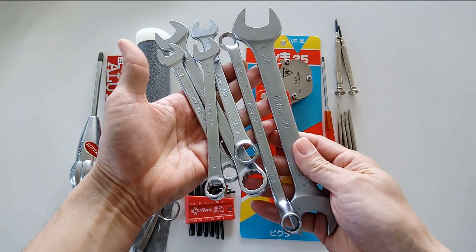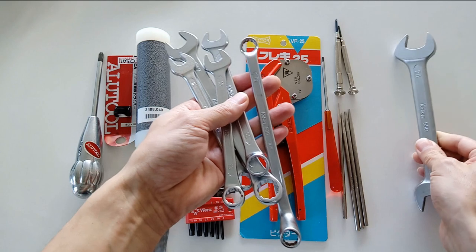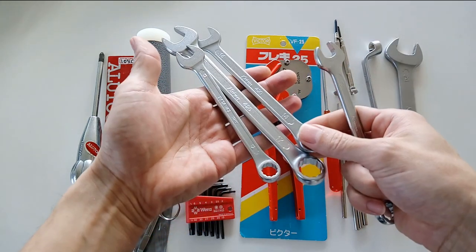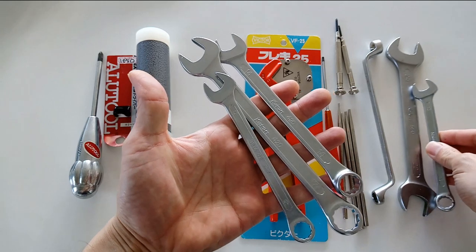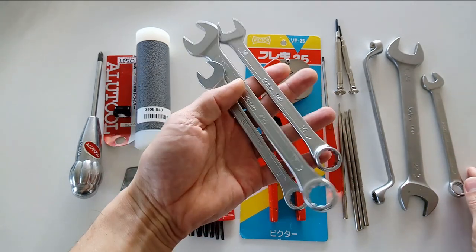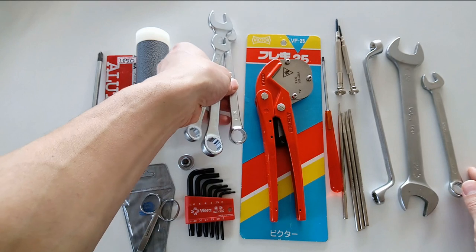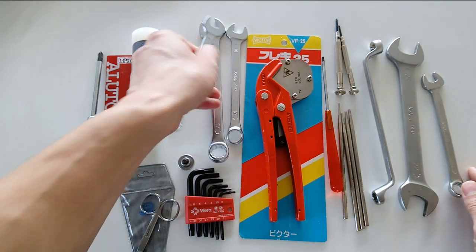These are rare. I simply asked, what did you have left of Koken wrenches, and all he was able to bring out were these three wrenches, and that's it. That's all he had. So any Koken tool fans out there, if you find wrenches, snap them up if you are interested in it. Otherwise, let me know.